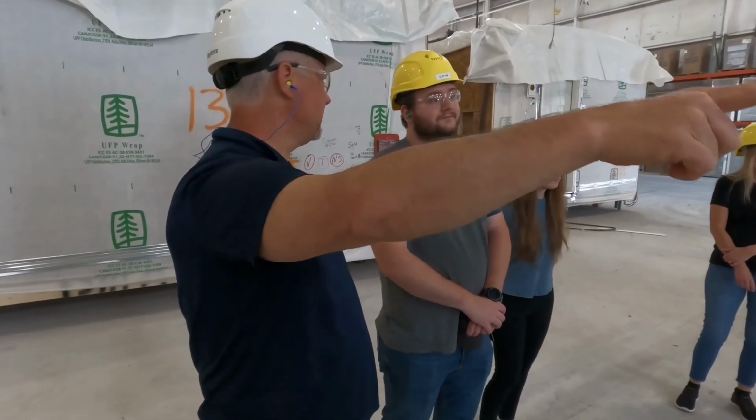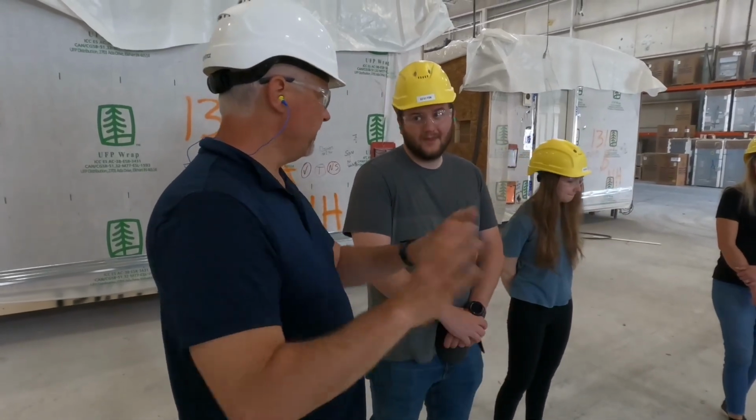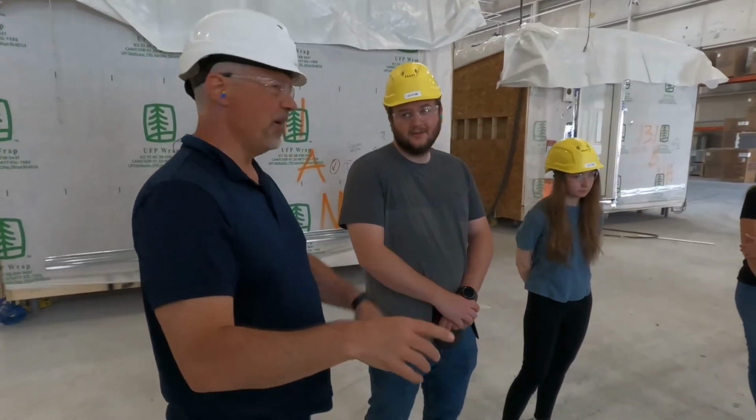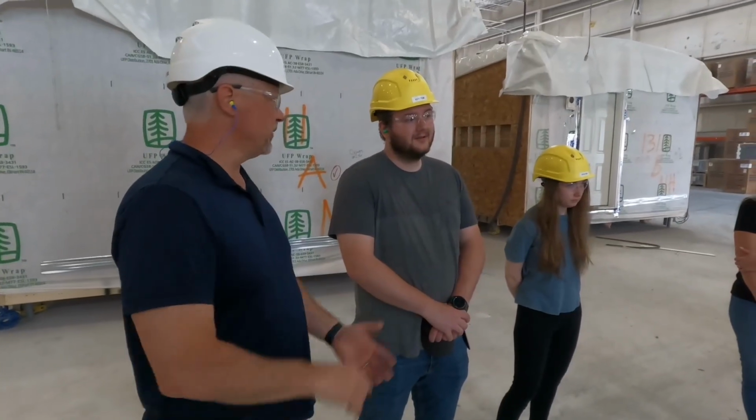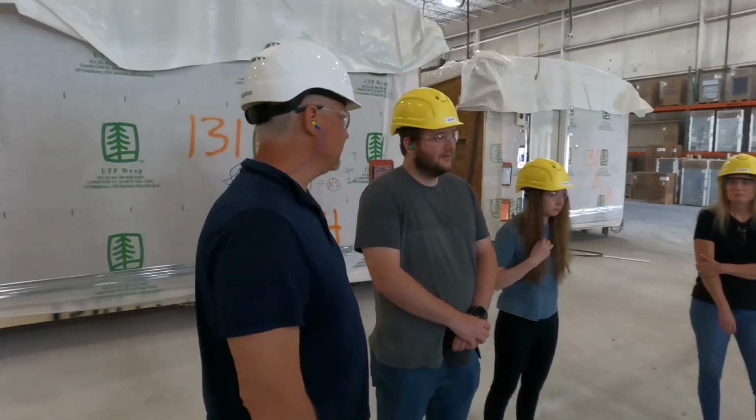We have the CNC machine back there. It cuts all the cabinet panels. So they feed the program in, it cuts everything out, and then our guys assemble the cabinets. We buy the doors pre-finished and the styles pre-finished, and then we assemble the cabinets here.